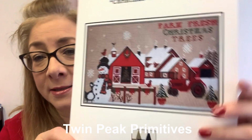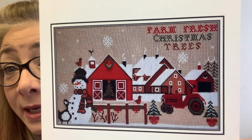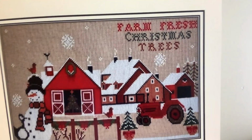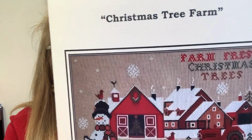And then how fun is this? Christmas Tree Farm. Look at that. So it can be Christmassy or it can be wintry. I kind of put it with the winter stitching ideas because I just thought this would be something nice and bright to stitch over the winter. And look at the little cardinal. Look how cute he is. I just love cardinals. They mean a lot to me. So that's going in the stash for sure.